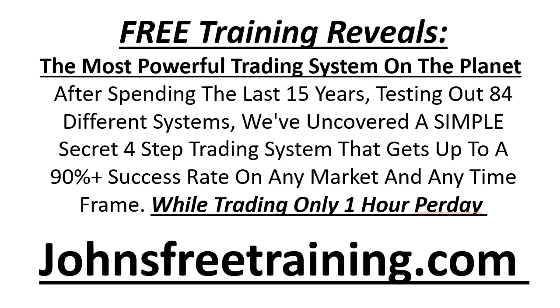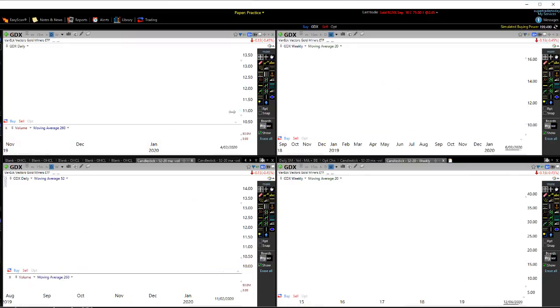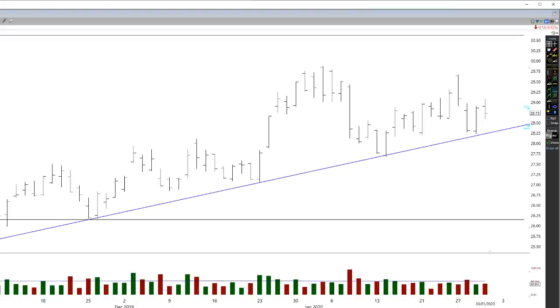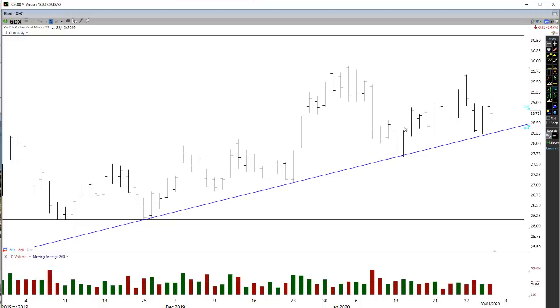Alrighty traders, let's get straight into the markets. The first thing I want to look at is the GDX. What we're seeing here on the GDX is a very nice upward move. You can see for the last 2 to 3 months, especially short term, we've got a very nice upward trend line.